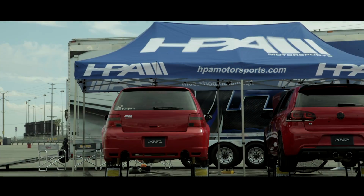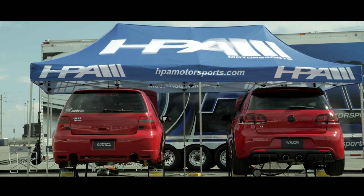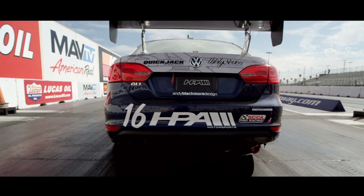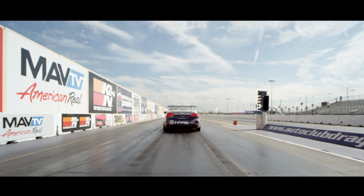We brought these little trio of V-dubs, two four-wheel drives and a front-wheel drive, and all of them have been doing really well. We hope to have the first and second place finishing cars in the four-wheel drive category. So we'll see how that plays out. We ran some passes this morning. They look really promising, in the right direction.